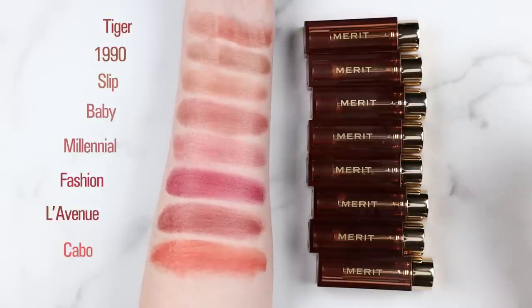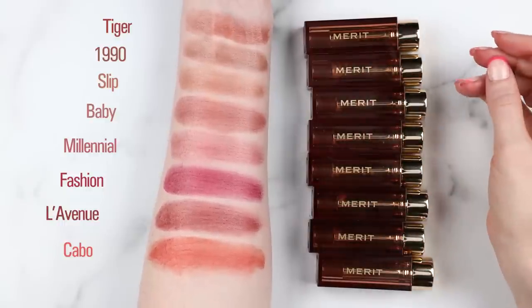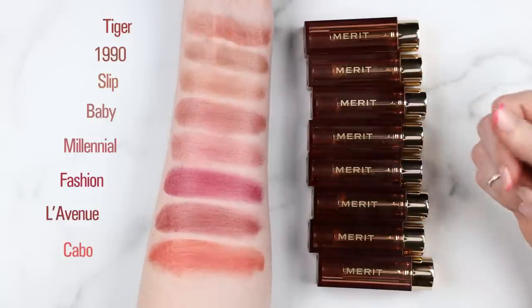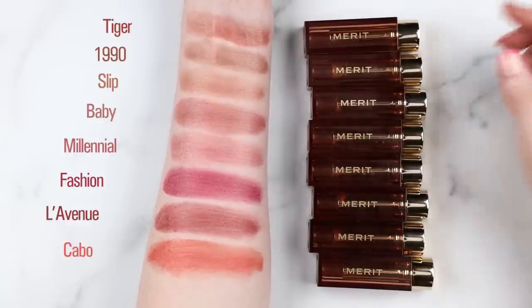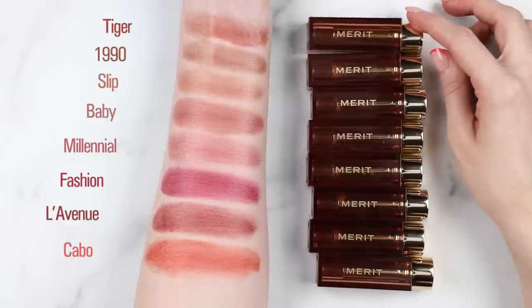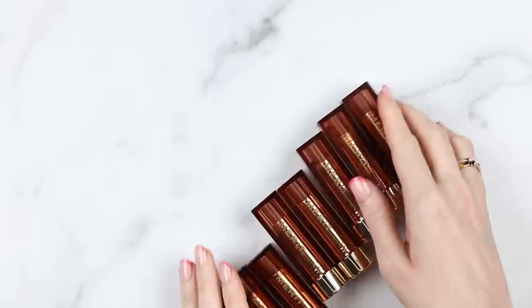It's this quality that has caused me to declare that this is the best lipstick formula of the year. And of course, the colors are really beautiful. We'll get into each one of them in detail in a minute. And it has to be said that the packaging is really amazing too. It's got this kind of like 1970s vibe, and I live for that.